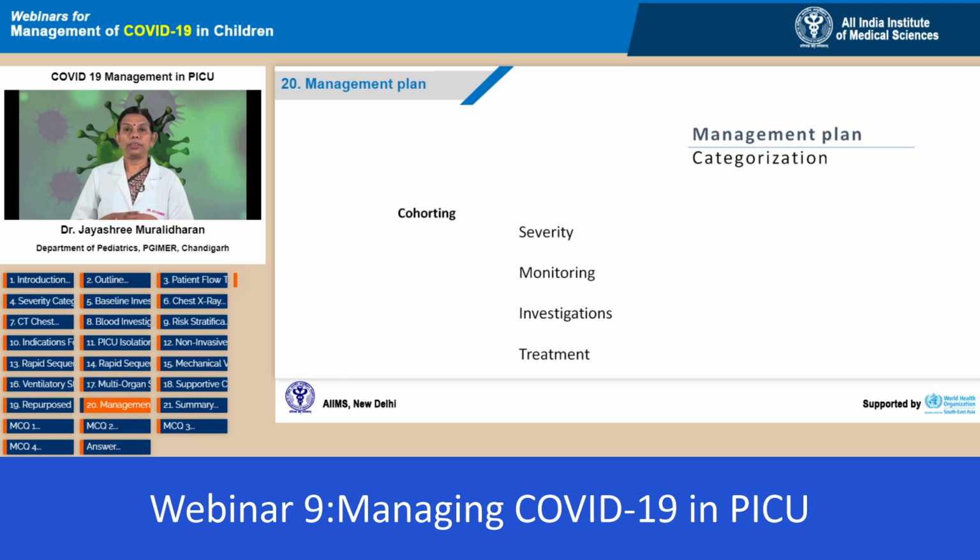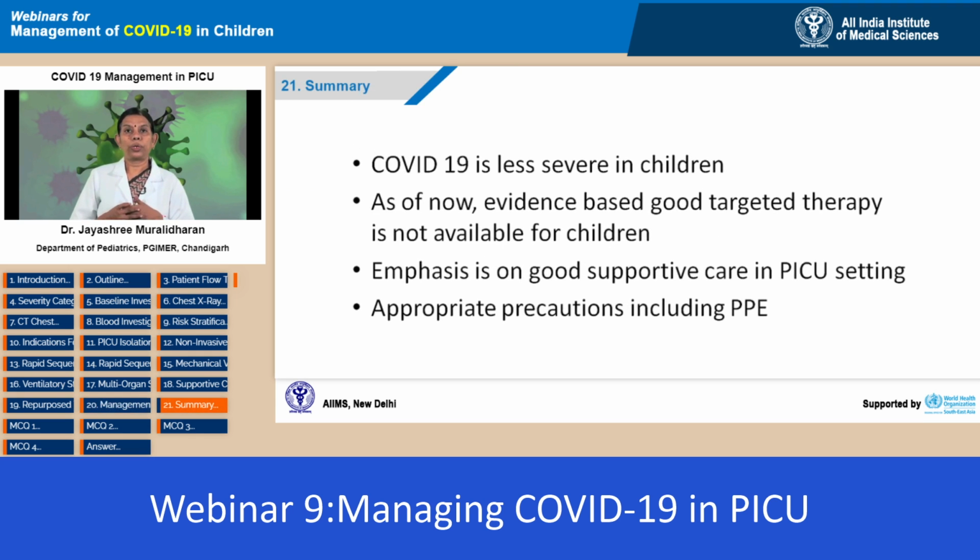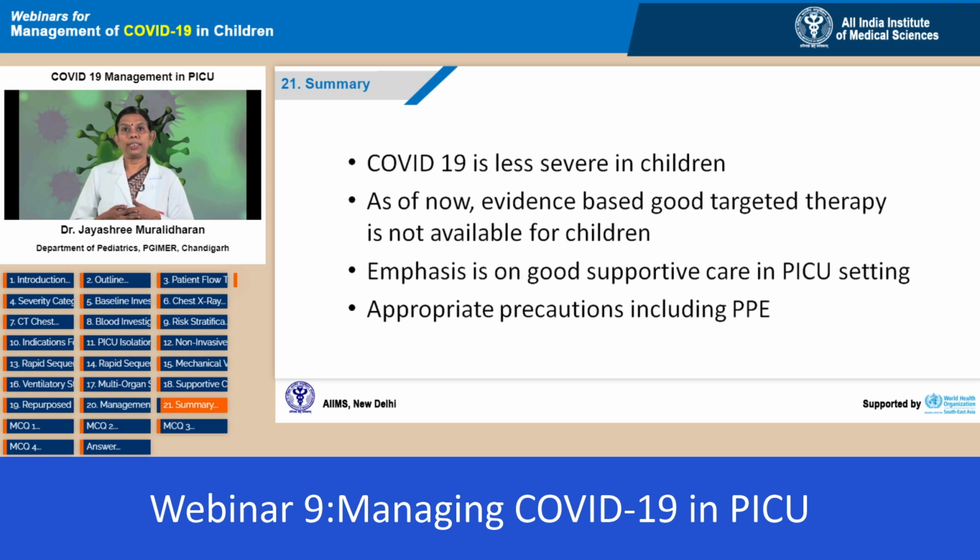Putting all this together, what we need to do is first categorize severity, get baseline investigations, monitor for progression and decide which therapy to give. So, to conclude, COVID-19 is less severe in children, which is a heartening aspect. In the absence of specific targeted evidence based therapy in children, the emphasis is on good supportive care in a PICU setting following all precautions as described.